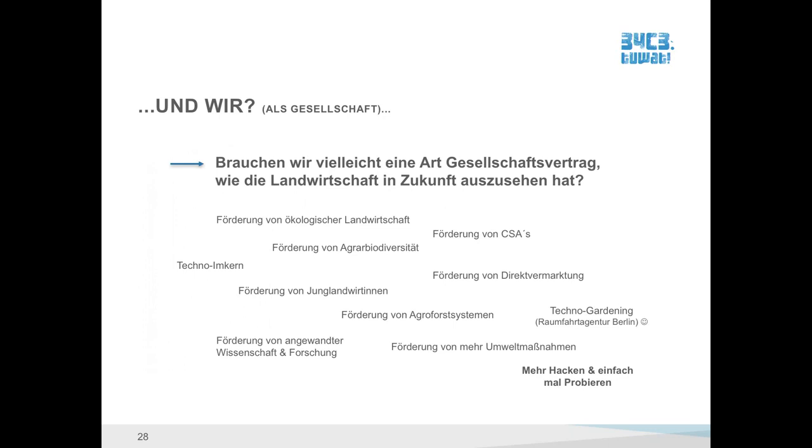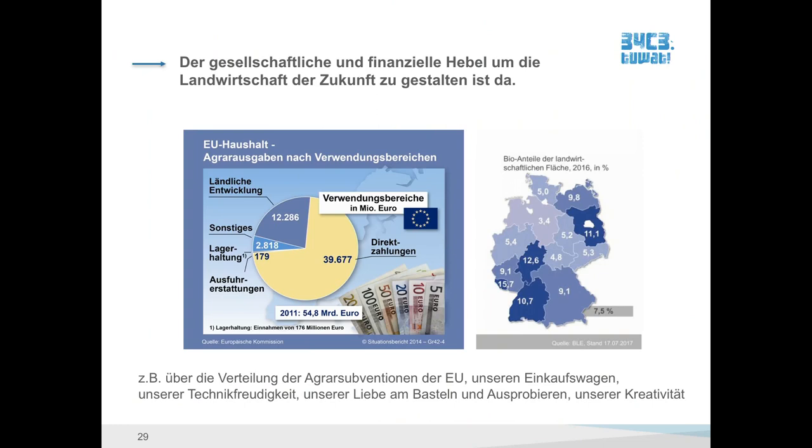I heard yesterday that friends of mine are doing techno gardening. They have a garden which is completely autonomously managed. We can directly buy from farmers. We can work towards biodiversity and ecological farming. There was a talk here about agroforest systems, and here's an interesting thing, which is really important.